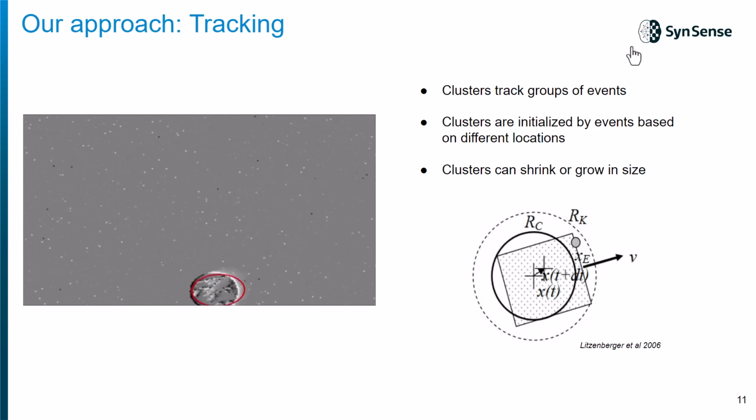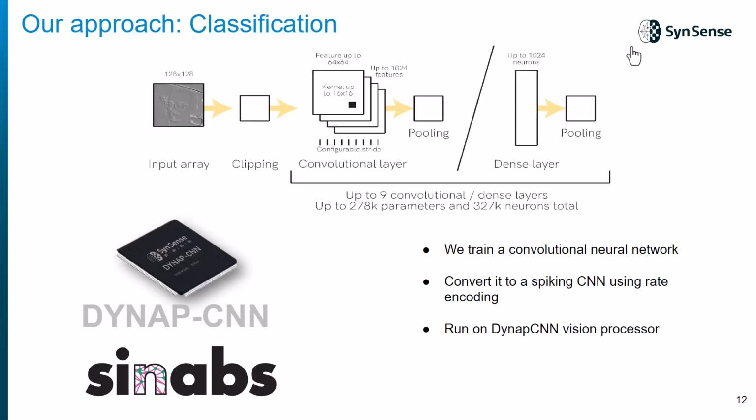And the convolutional neural network, a very simple one, is trained with the information from these clusters. This is for the classification part. In this case, we train the convolutional neural network, and then we convert it to SNN with rate coding. And we have deployed it on DynapCNN, our processor. By the way, Synapse is our library to develop applications for this chip, DynapCNN. It's open source, and in a few lines of code, we can develop this on Synapse.